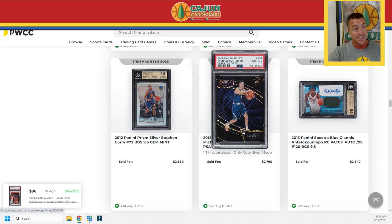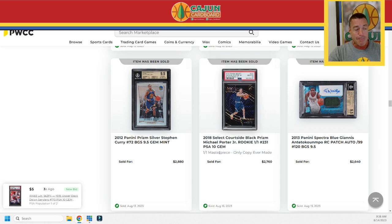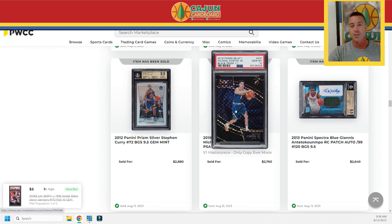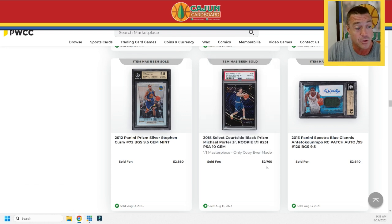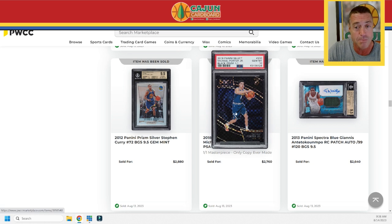2018 Select. This is his courtside black 1 of 1. This is a big card, and it's a PSA 10, and it's not a buyback, and it's not a white box or a shadow box or a Paramount or a black box. It's just a black prism 1 of 1 Select courtside, $2,760. That is a humongous Michael Porter Jr. card there.